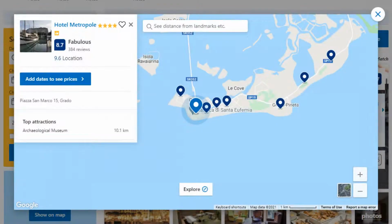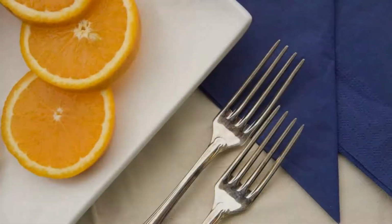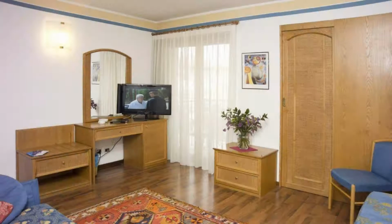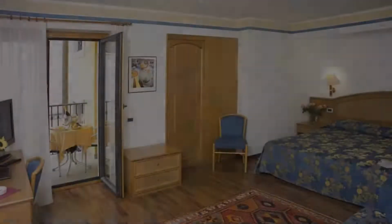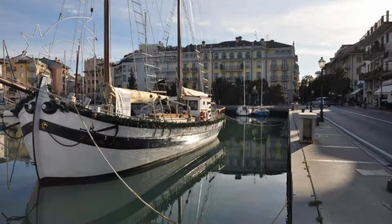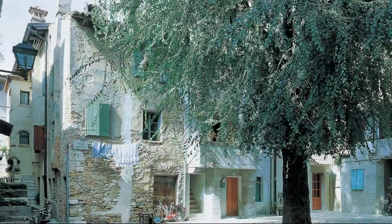Number 3. It's a 4-star hotel. The location of the hotel is excellent and the guests love walking around the neighborhood. Check-in time is 3 p.m. and check-out time is 11 a.m. Guests are required to show a photo ID and credit card at check-in. Pets are allowed in this hotel.